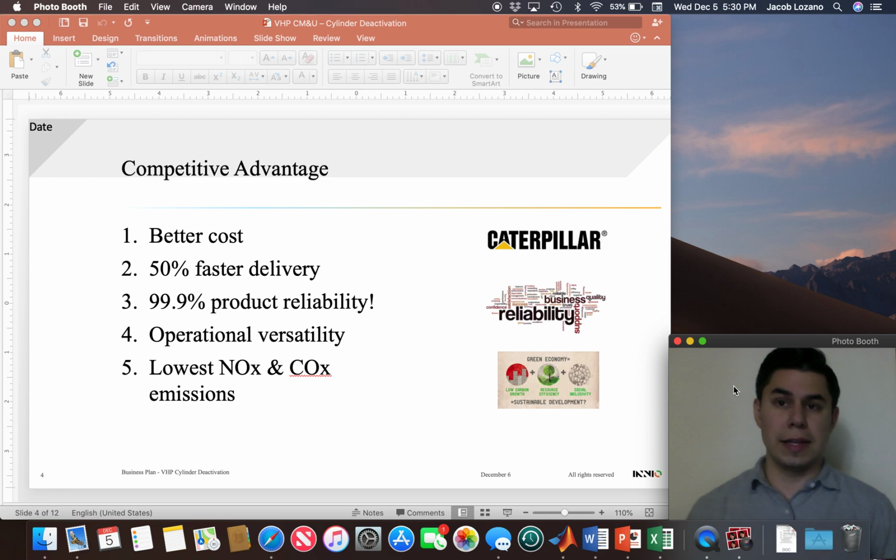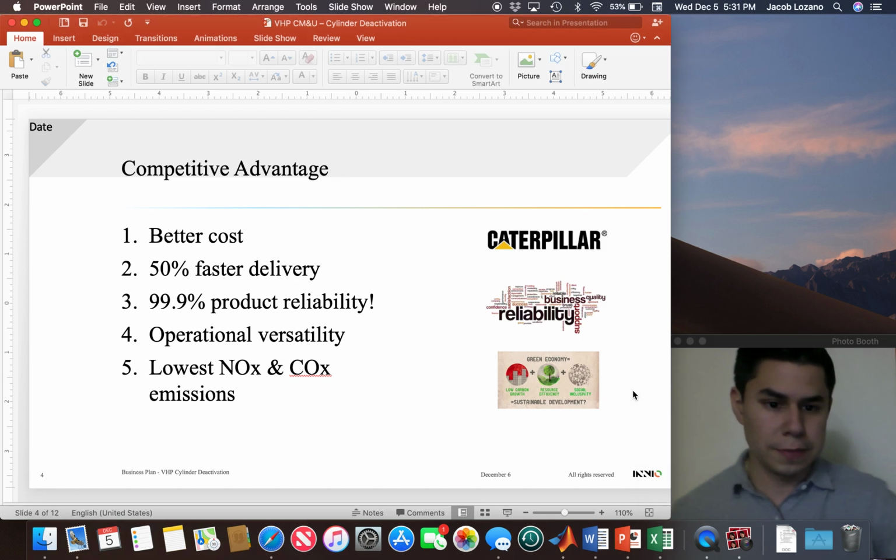The Caterpillar is kind of known as the Ferrari, while the Waukesha gas engine is known as the Toyota. We run, and we're not so susceptible to minor tweaks causing our engine to go down. We have operational versatility, which again this CM&U kit will expand, and including emissions, we have some of the lowest NOx and COx emissions, even below what the EPA monitors, giving the customer more emissions credits for them to run the engine in other applications when needed without being penalized.